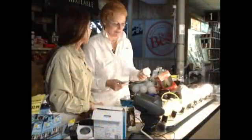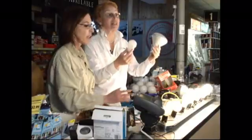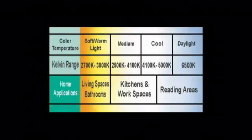You like your incandescent bulb, right? You know what it is, and it lights the color I want it to light. Guess what color it is? It's yellow. Yellow is on the opposite end of that Kelvin temperature.